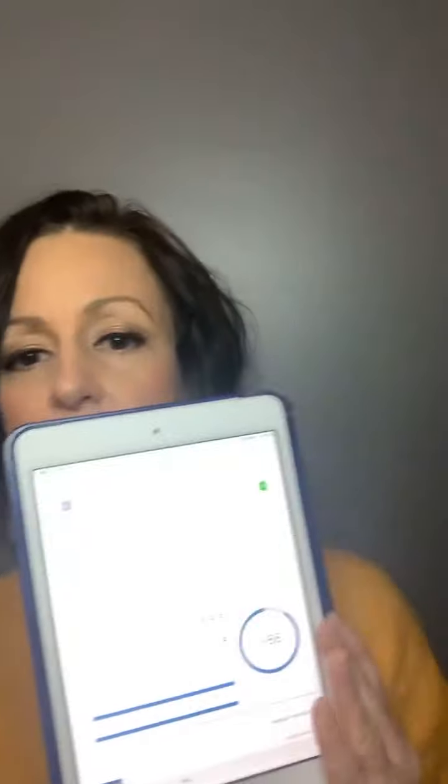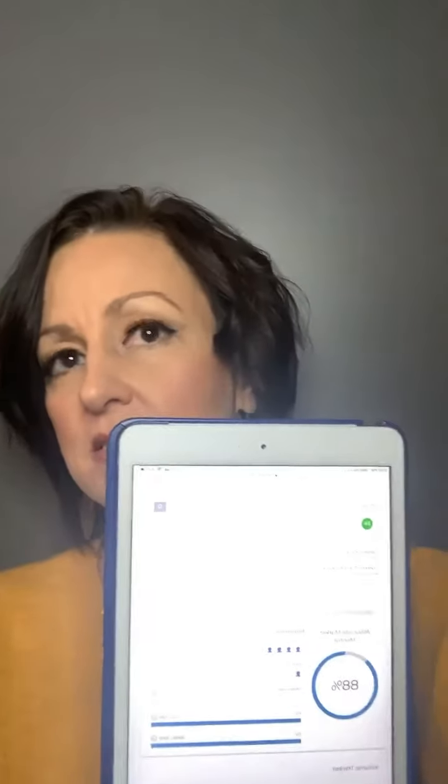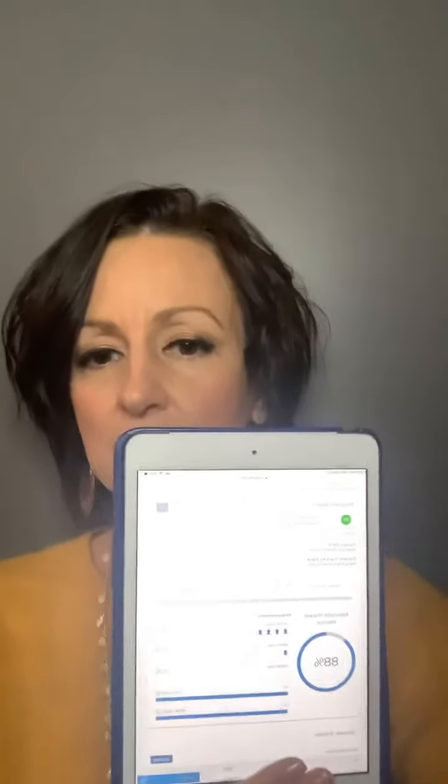Hey, Krista. So this one I was talking to Krista about the other day, and maybe Rachel too, I can't remember. But on your back office, this is super helpful. It looks a little bit different on your phone, but here it's going to be kind of bright with this light. Let me see if I can make it dimmer.